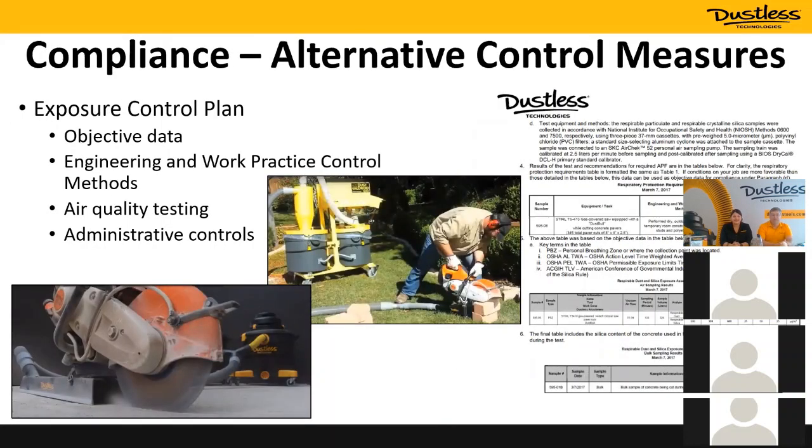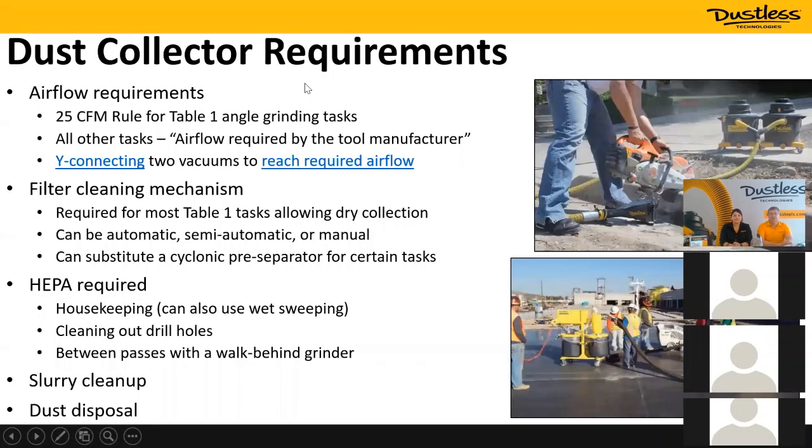Alternative control measures. We already talked a little bit about that, but again, that's your objective data. Make sure it is in your silica control plan. You also need to make sure that it is based on the hierarchy of controls as well. So your engineering methods need to be first, and then you use work practice controls. Only then do you go to your PPE. We've already talked about that, so we'll move on.